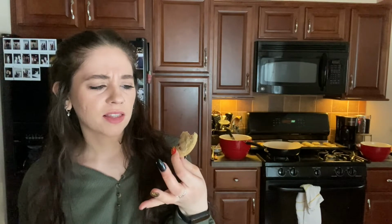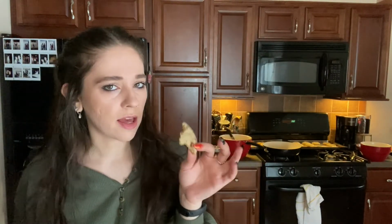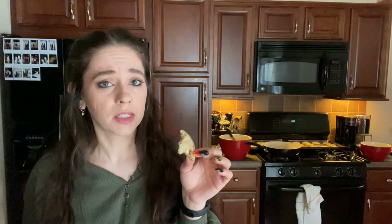Okay, yeah, I feel bad. The Cinnamon Toast Crunch cookies don't really taste a ton like Cinnamon Toast Crunch. They more or less just taste like a cinnamon roll and a cookie had a baby. I mean, either way, it's flippin' delicious.